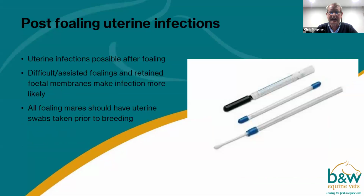Slightly sidetracking here away from anatomy, but while we're talking about uterine infections, the other possible cause of such infections is post-foaling. Most likely, if it's been a difficult foaling or an assisted foaling, or if a placenta has been retained for more than the normal 3 hours, which we normally classify as satisfactory. And therefore, again, we would always want to swab foaling mares before they're re-inseminated to make sure that they haven't got any minor infections left as a result of the foaling.